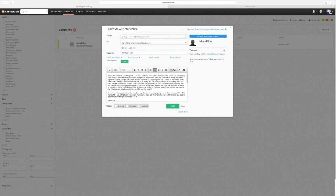So now that we have all that, one cool thing about Contactually is it's going to let me know when she opens it, which is great. So we know that we had the right email address. If she never opens the email, even though it's a valid email, maybe I'm going to have to make that phone call maybe tomorrow if she doesn't see the email.